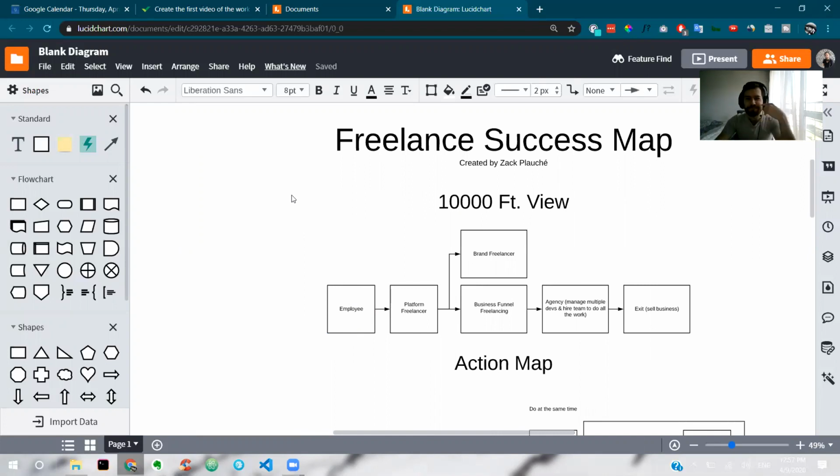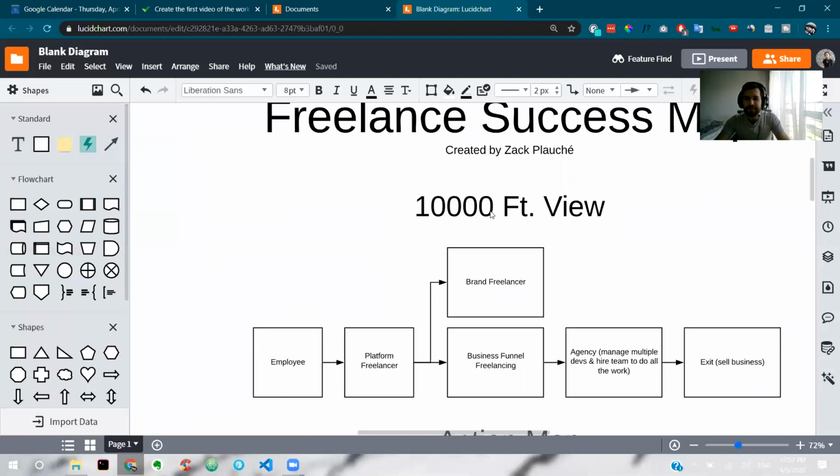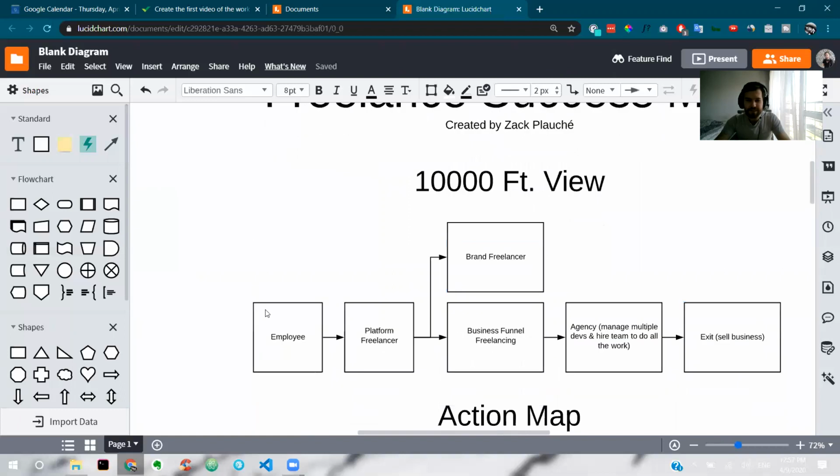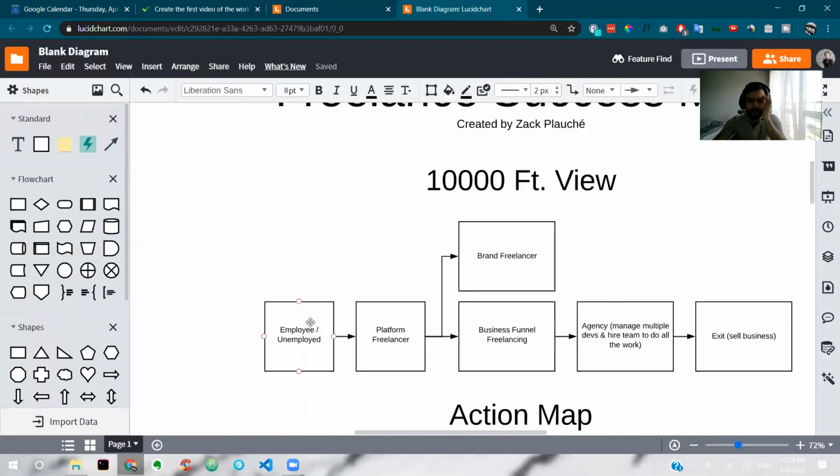All right. So we are here at the 10,000 foot view. As you can see, there's a lot of stuff here. We're only going to be focusing on right here, unemployed. So this is the starting point of the 10,000 foot view. We have two parts where people typically will start, and then the next step in the process to get to where you're earning money at home.